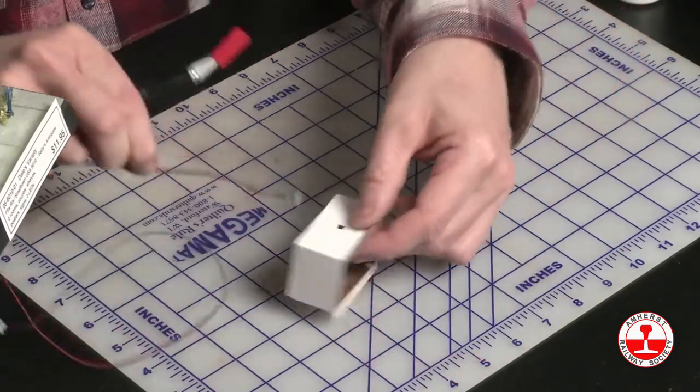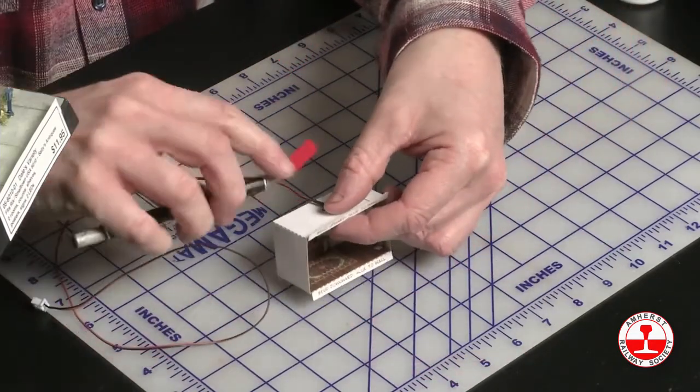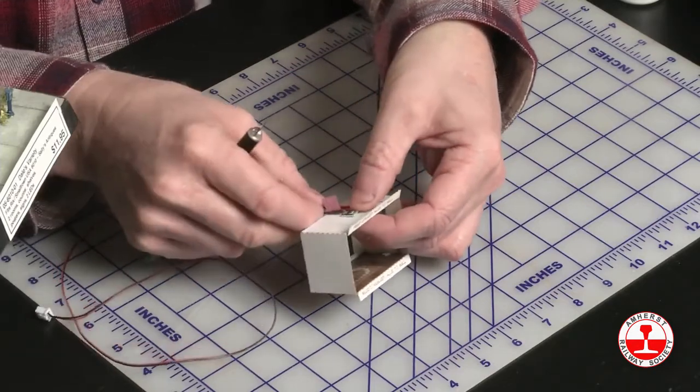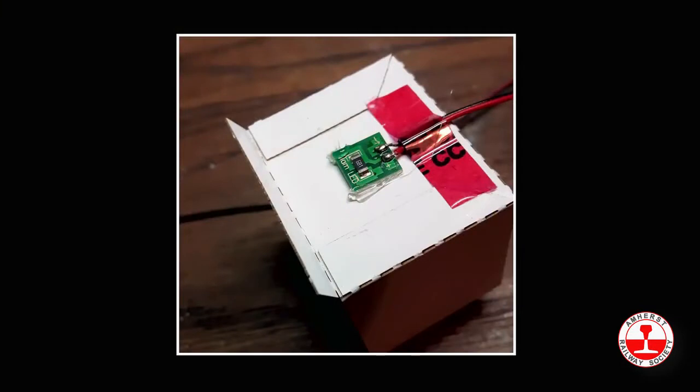and what I'll do is just tape it on. Now one of the things you can do is add hot glue to the LED if you're worried that it might shift, in case the tape comes off, whatever. But you can do both. You can tape them and use hot glue to hold them in place.